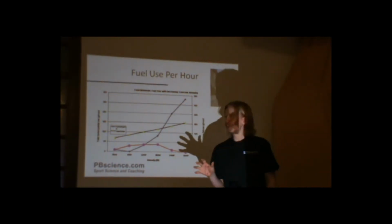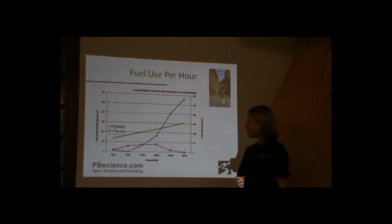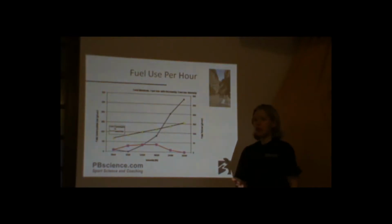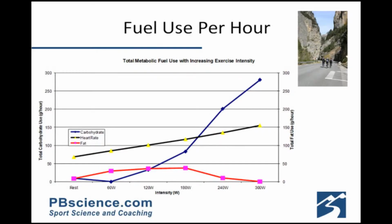Now it's worth at this point just considering fuel use per hour. And these are very typical values that you'd see in any exercise physiology textbook. I'll talk you through the figures because I appreciate they're probably a bit blurry. But you think of our rider, lactate threshold of 175 watts. If we look at the figure here, 180 watts, they're getting about 40 grams of fat per hour going towards exercise intensity, and about another 40 grams of carbohydrate.